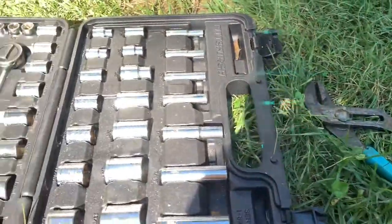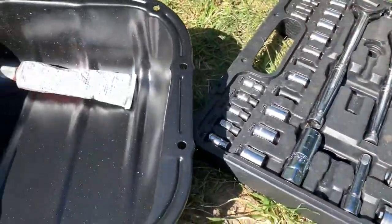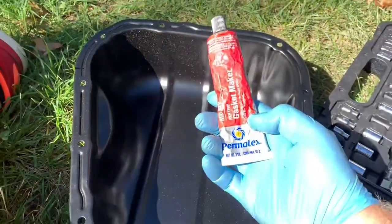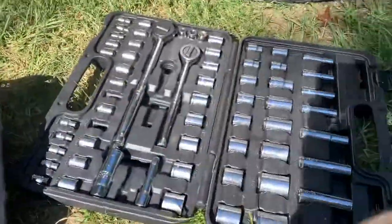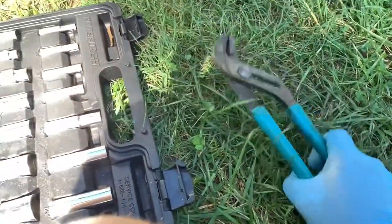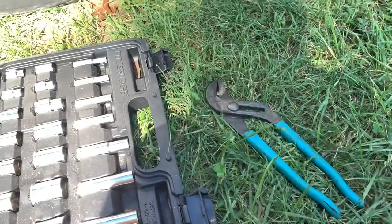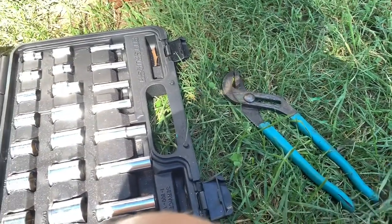All right, I'm not going to drive and hold this phone out here because people are looking at me. I think I have everything I need. New oil pan, gasket maker around that side, sockets. This I'm going to need to get the temporary drain plug that they inserted in there because they screwed up the threads. All right, let's do this.